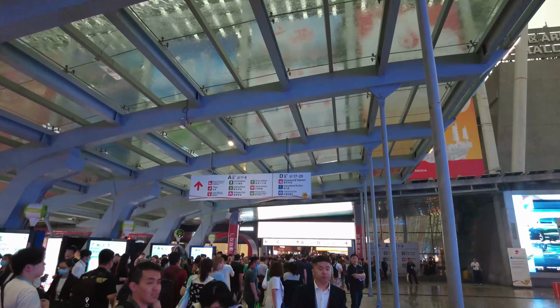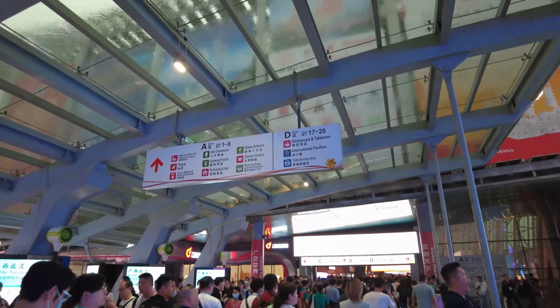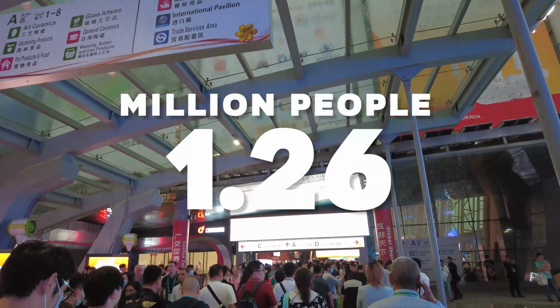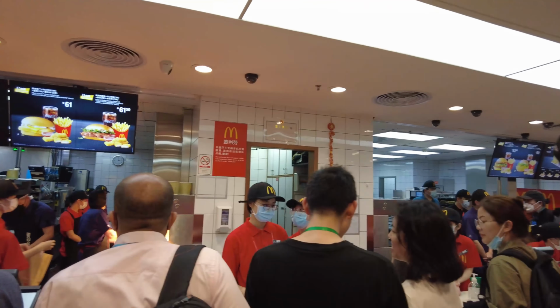As the first Canton Fair after COVID, people had high expectations for this event. However, it made the news when 1.6 million people flooded into the fair during the first phase, and people had to queue over an hour to just get McDonald's.